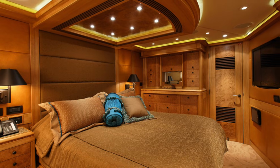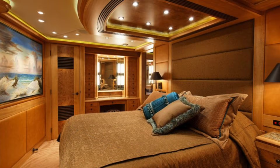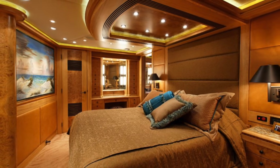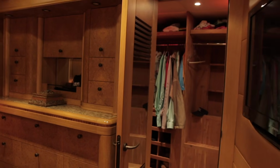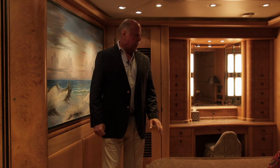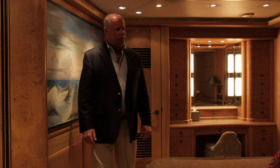This is the master stateroom, which is full beam. It has a queen-size berth. There is storage beneath the berth. There are drawers on both sides. There's a vanity for her. There's a walk-in closet, a large screen TV, the custom overhead. Everything in the boat was designed, again, specifically for this one vessel.